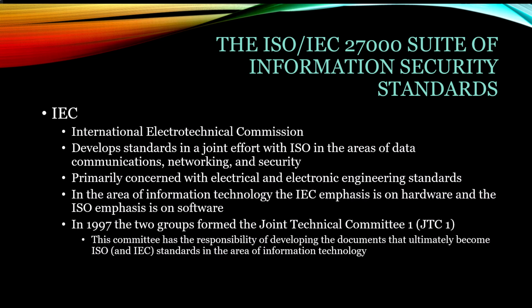We also have the ISO or IEC, which is the International Electrotechnical Commission. It's ISO, but more geared towards electronics. It's a slightly different group. They develop standards jointly with ISO, focusing on networking, communication, and protection. They're primarily concerned with electronics and electronic engineering standards. In the area of information technology, the IEC emphasis is on hardware, where the ISO is more focused on software. The two jointly formed a committee, JTC, in 1997. And this committee has been responsible for developing and documenting what essentially has been the ISO-based standards of recent times.